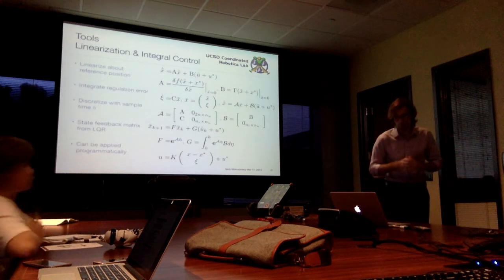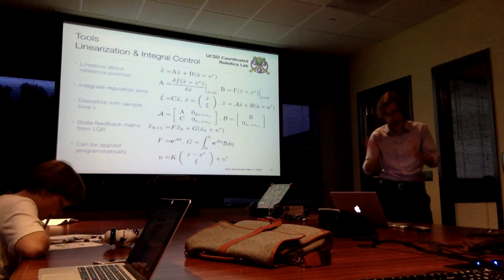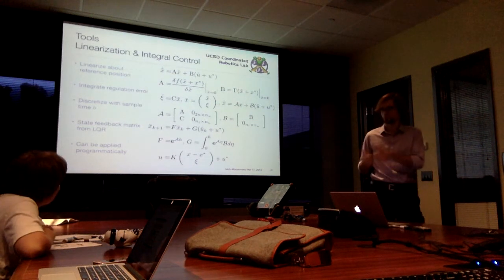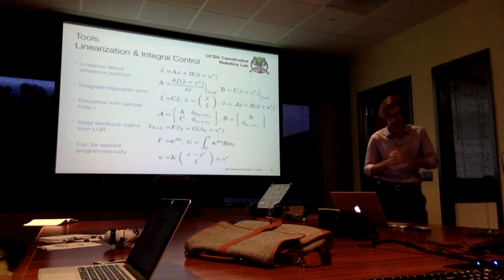Again, more math. So even if you have nonlinear dynamics, you can linearize them with partial derivatives. Stay in school, do lots of math, and then get controllers out of that.